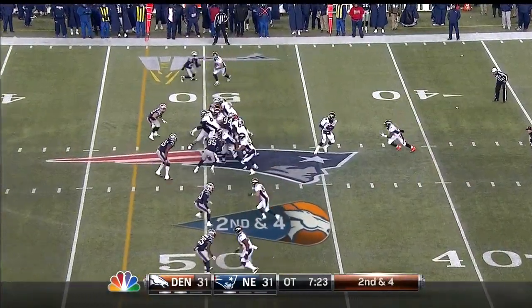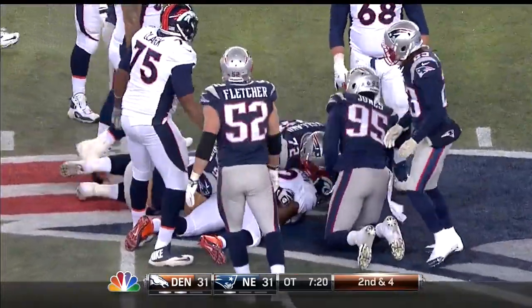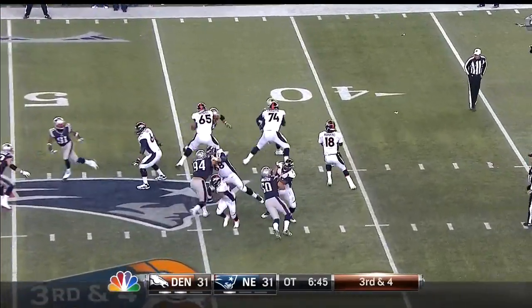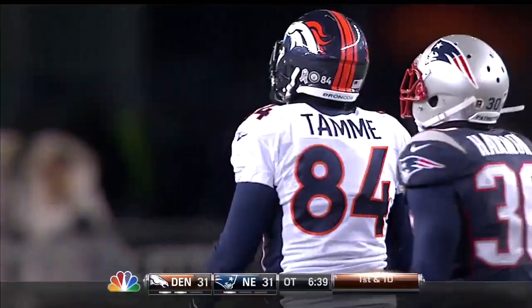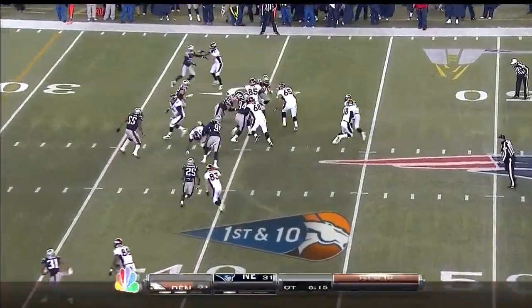Got almost a nervous quiet right now. And it's Anderson juggling the ball and winds up falling on top of it. Oh man. Sets up behind left guard. 3rd and 4. Manning throwing, caught, and to the 39-yard line goes Jacob Tamme, who's had so many big catches. 47 yards and a touchdown for Tamme.